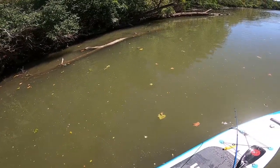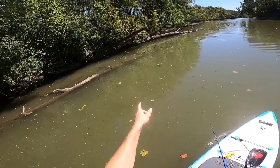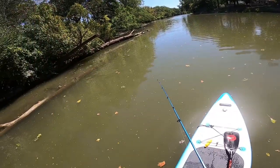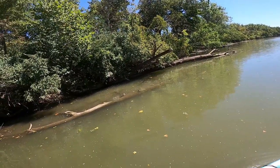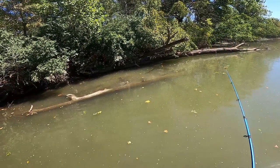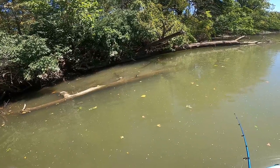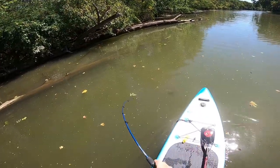Look at a turtle right here. See a turtle beside me? Oh, I forgot you're blind. You'll see it later in the video. I just saw there's a bass sitting on the other side of that log.